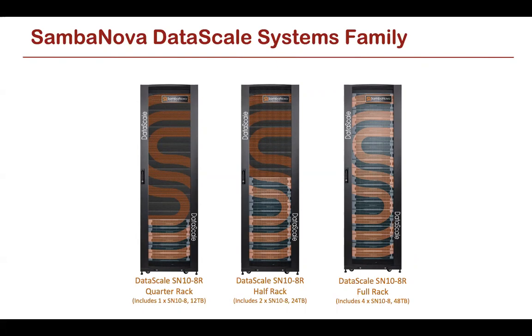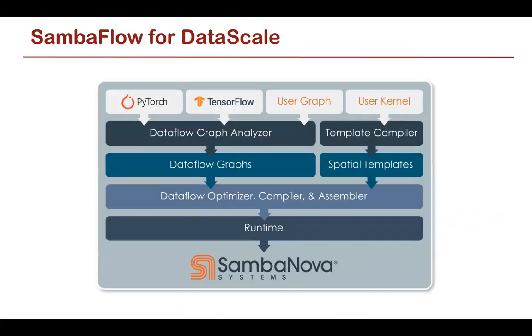So the other key thing, of course, is this architecture is as efficient for large batch training as it is for single batch inference. And it's coupled with the reconfigurable data flow architecture and the way in which we execute, we can be very efficient even at batch 1.